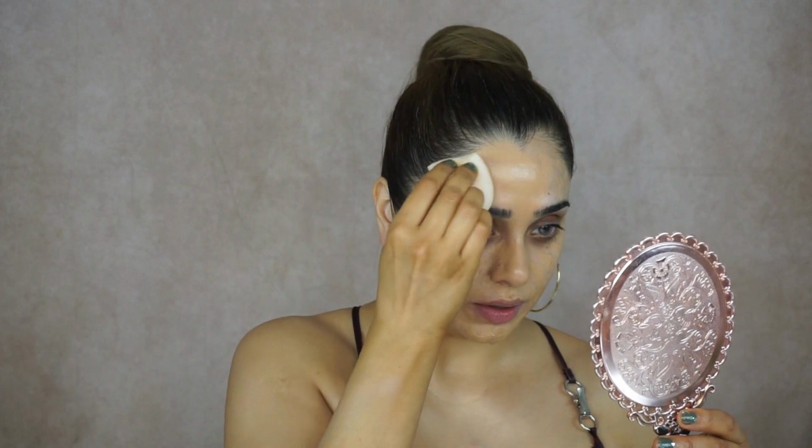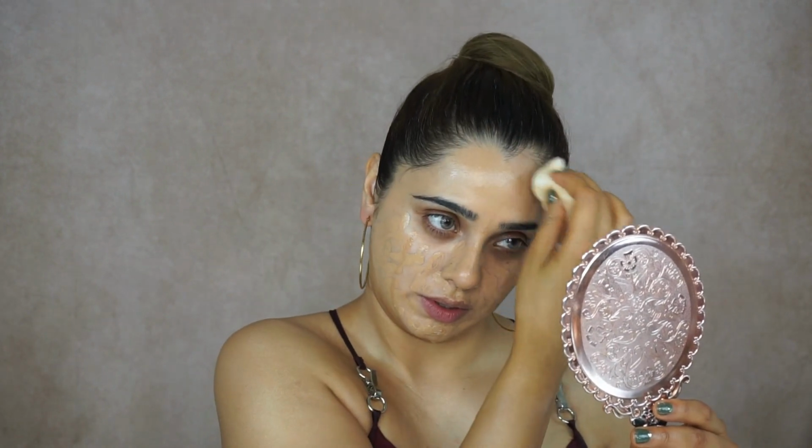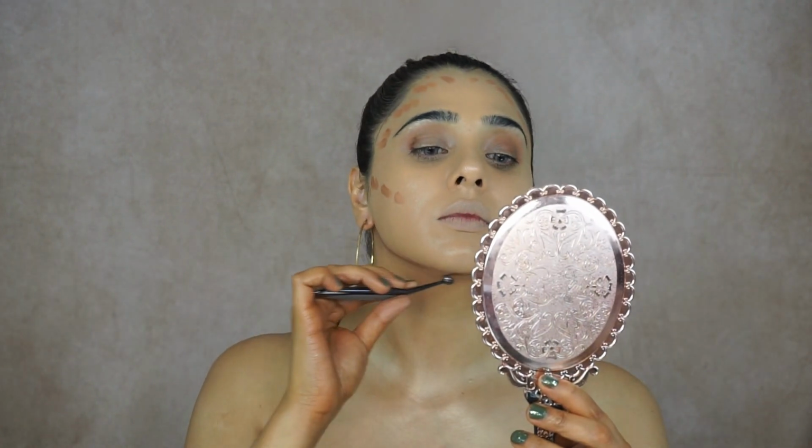Because it's winter weather now and skin tends to get more dry, I've added a little bit of Sally Rose Gold Elixir in my foundation while I'm blending it, just making sure everything is going on nicely and smoothly. This is the tip for you guys: if you have extra dry skin, or if it's winter season and your skin is suffering a little bit extra, just add any sort of face oil in your cream or foundation.